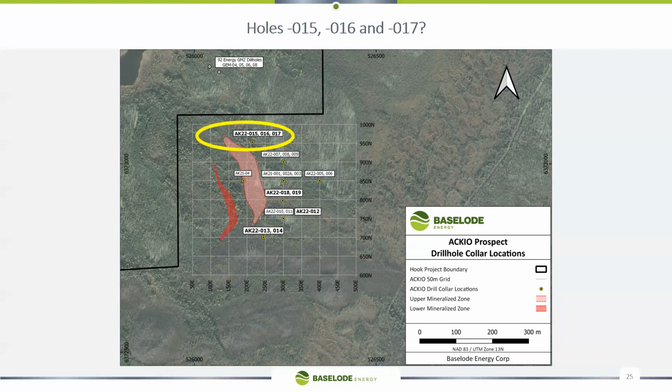Yeah, we'll touch on some of these. So as you're talking about here, when we drilled holes 15, 16, 17, I'll also point out the collar for this hole is further to the west than all of the other holes that have had what I would consider to be juicier results. But we don't have a lower zone, and it looks like our upper zone is pinching out. Hole 15 returned 615 CPS over 7.9 meters at 178.3.